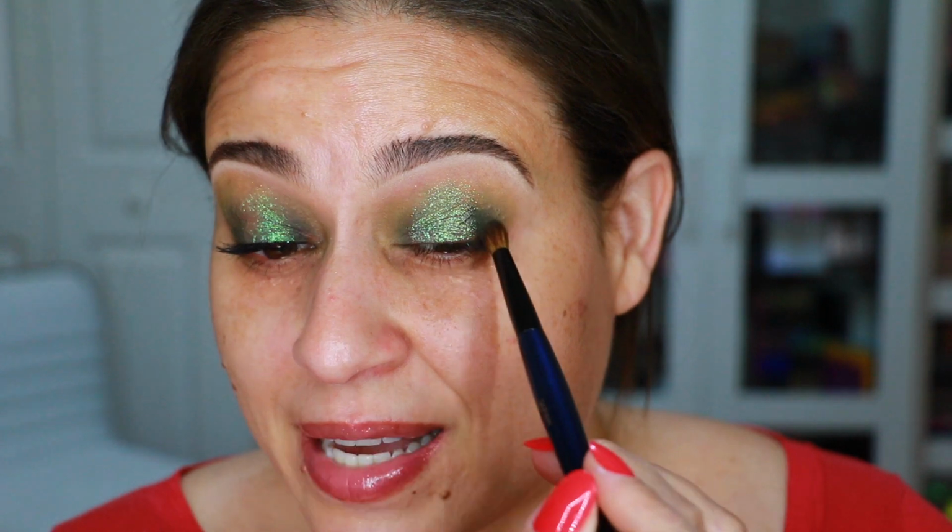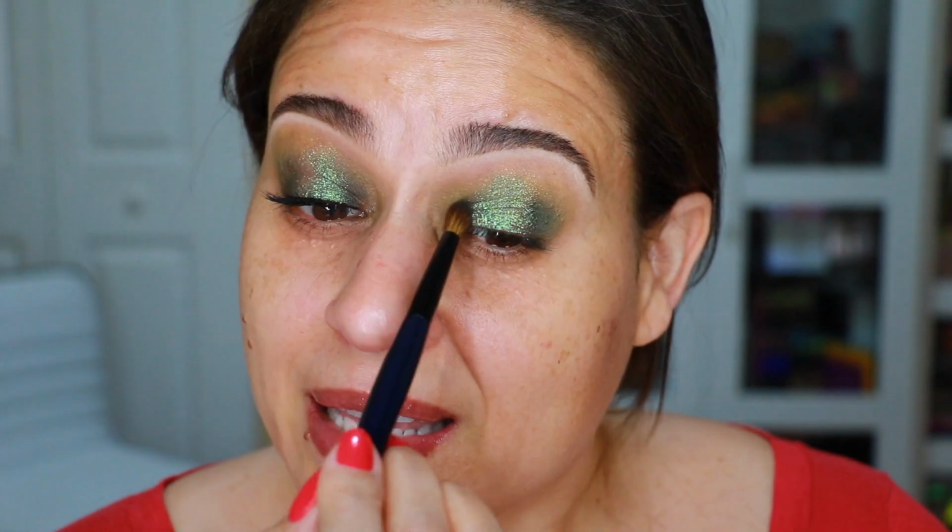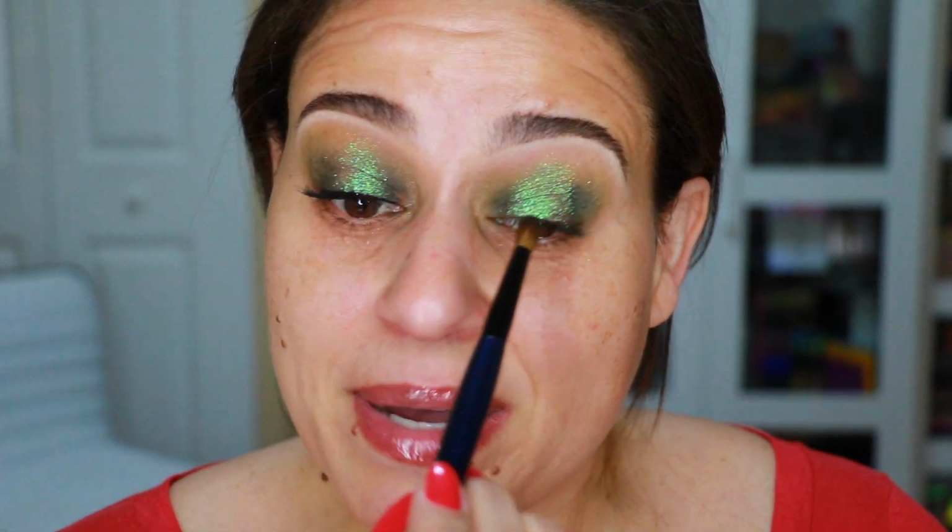It's beautiful. So I'm going to take the darker shade and I'm just going to intensify on the outer corner a little bit and the inner corner, so I still have the spotlight going.